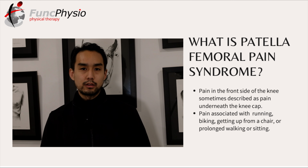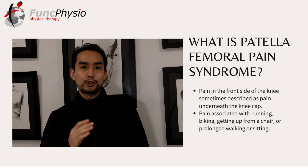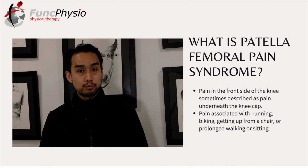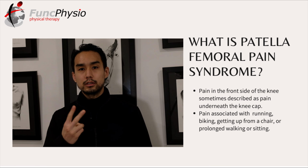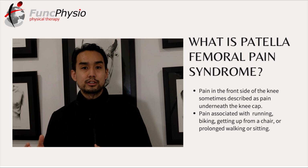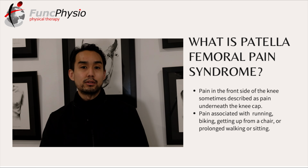So what is patellofemoral pain syndrome, otherwise known as PFPS? PFPS is a type of knee pain that is found in the front side of the knee. Some people describe it as pain directly underneath the kneecap. You may experience patellofemoral pain syndrome from going for a prolonged period of walking, running, going up or down the stairs, or even sitting for a long period of time, like you do at the office, or like when you're watching a movie. They say roughly around 23% of the population will have patellofemoral pain syndrome sometime in their life.